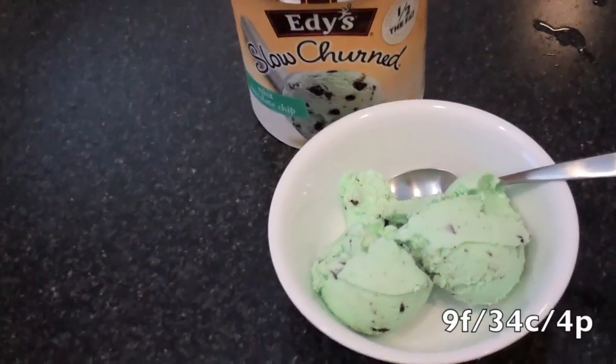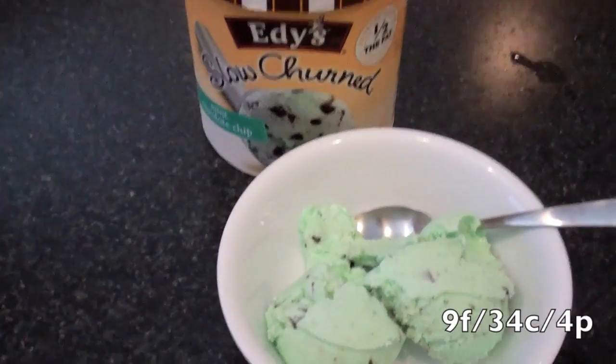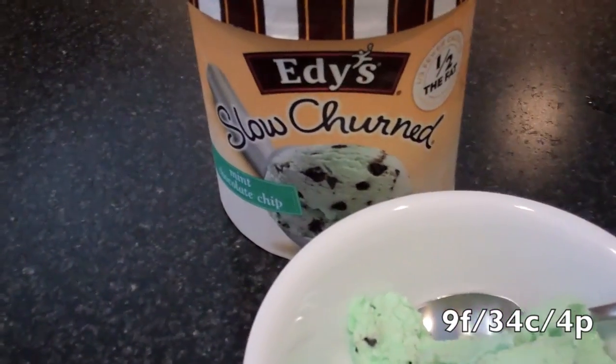So that's about it for now. I'm just going to eat this with the soda. It's 2:15, so I'll probably eat another meal in a little while. So I'll see you guys then. 3 p.m., 124 grams of that there slow churned.